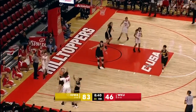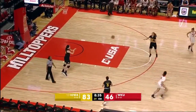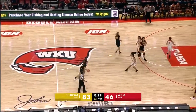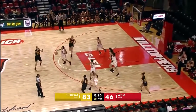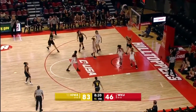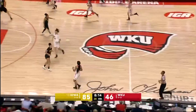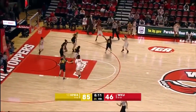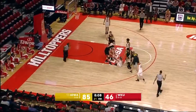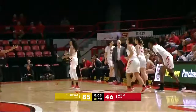Correction made. So foul on Iowa. Into the game for the first time for WKU, Mariah Noodle Haywood, the freshman from Edwardsville, Indiana. And Iowa just not missing right now. 85-46, 8:13 to go in the basketball game. Creech starts to drive in, and Civilian tried to reach to kind of bring her back. So the foul will go against Civilian.